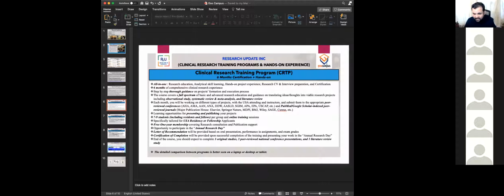Similarly, for publications, we target major publication houses, which are Elsevier, Springer Nature, MDPI, Wiley, Cureus. But whatever the publication house, all of them are PubMed indexed, Scopus indexed, or Google Scholar indexed. So everything will be out on your Google Scholar, yes or yes. No matter what, it's not going to be a shady publication, because you probably think about your residency application, but most of us are thinking about dealing with the fellows and faculty and their prestige. So we want to make sure the publication has the highest amount of value.